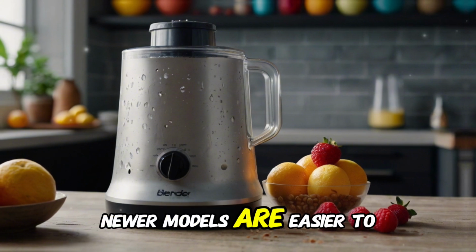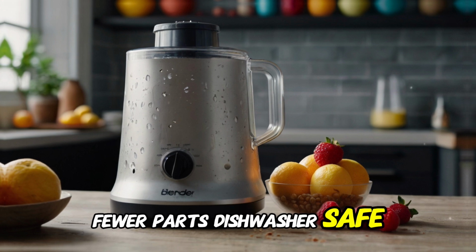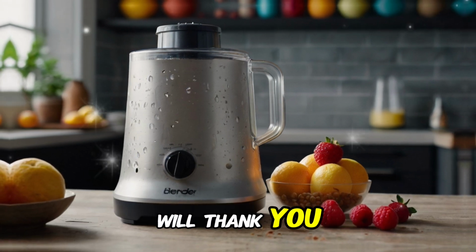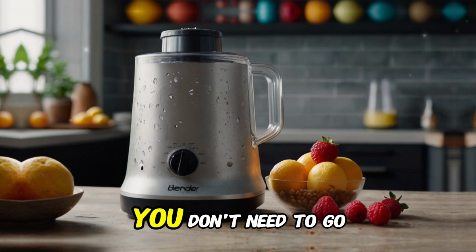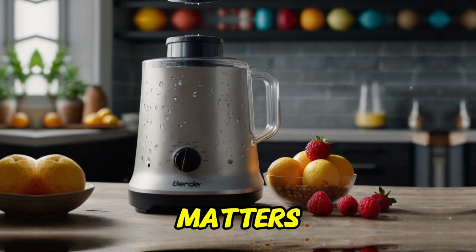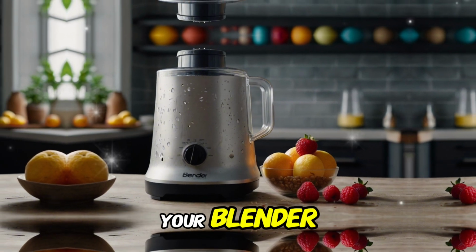Newer models are easier to clean, fewer parts, dishwasher safe. Lighter to lift, your wrists will thank you. Safer, with auto shutoff, stable bases, and quieter motors. You don't need to go high-tech or high-price, just high quality where it matters. So your cooking feels joyful again, not like a battle with your blender.